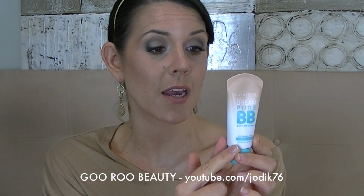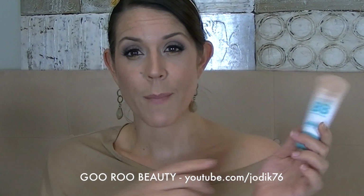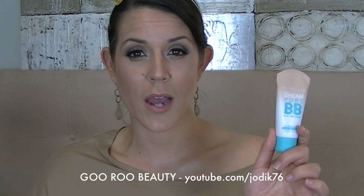This is made in France and the top few ingredients here include water, dimethicone, isododecane and glycerin. So a few different ingredients there. Nice to still have the SPF, and I don't see any alcohol here in the ingredients, so that might be nice for those of you who want something that's decent for oily skin but is not containing alcohol. So I will definitely give this one a try.